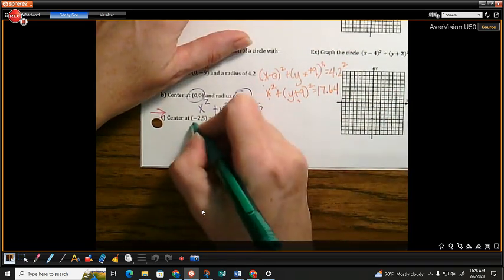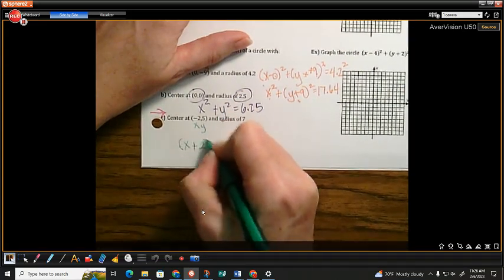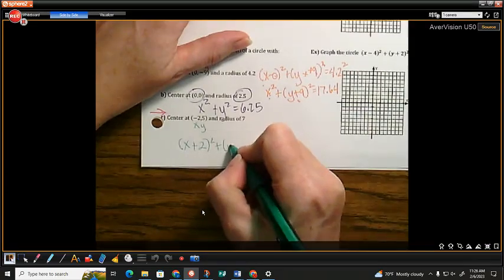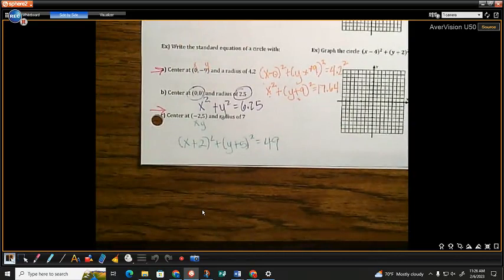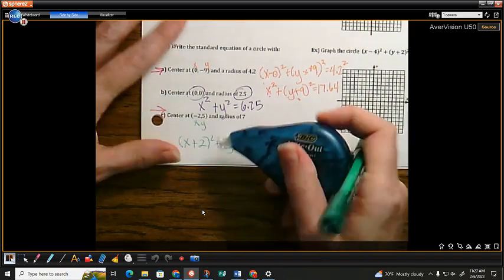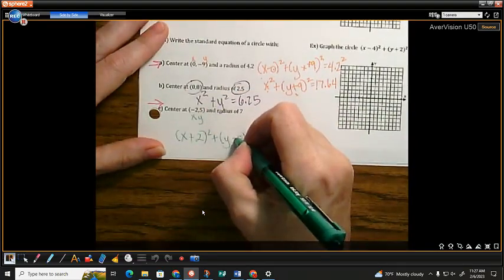Okay, so my center is at -2, 5. Those are my X and my Y. So it'll be X plus 2 squared plus Y plus 5 squared equals 49. Done. Did you get what I got? Wait. Where did I screw up? It should be opposite what it was up here.